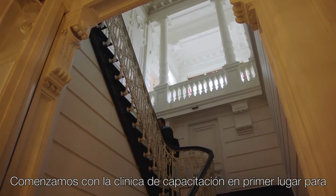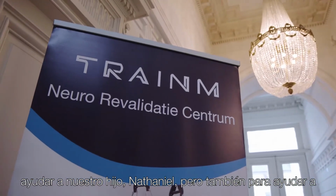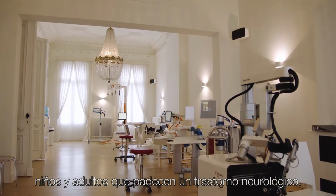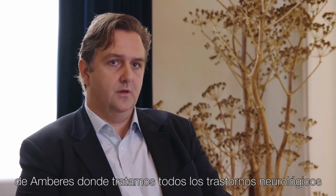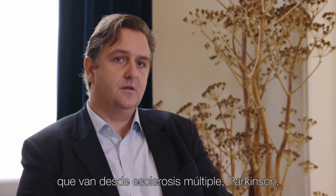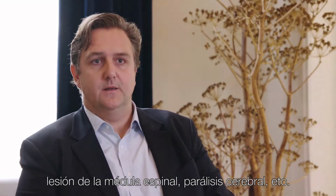We started the Trainm clinic first and foremost to help our son Nathaniel, but also to help as many children and adults with a neurological disorder. Today we are a unique outpatient neuro-rehabilitation center in the heart of Antwerp, where we treat all neurological disorders, going from MS, Parkinson's, spinal cord injury, cerebral palsy, etc.